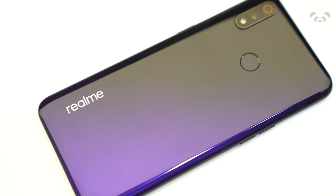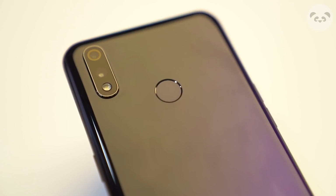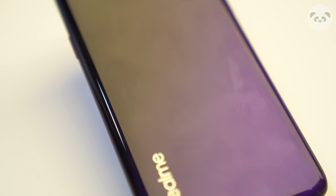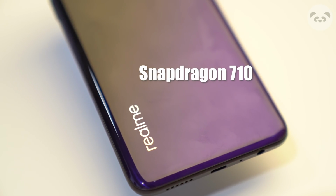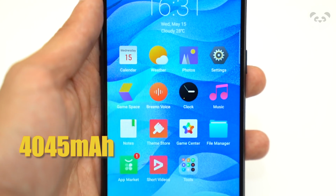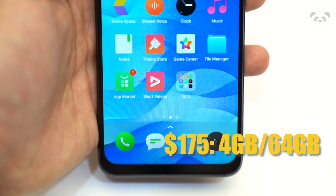Now, if you want an even cheaper phone, you can opt for the Realme X Youth Edition. It's actually just a rebranded version of the Realme 3 that has been made specifically for the Chinese market. It's also powered by the Snapdragon 710, just like the Realme X, and it packs a 4045 mAh battery. For 5 gigs of RAM and 64 gigs of storage, it costs $175. Pretty cheap, eh?